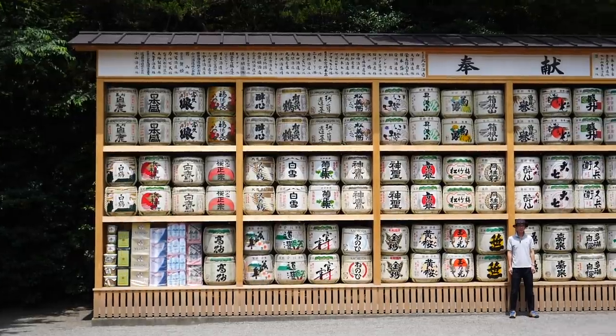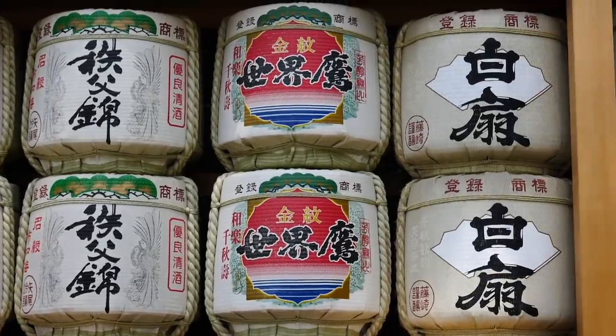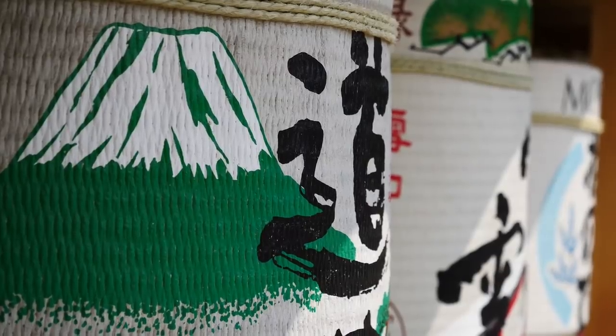So now I want to show you something that's super typical of Japanese temples. Just behind me, over my shoulder, we've got this massive wall full of sake barrels. These are offerings. Aside from the barrels, we also have some boxes and more sake. These behind me are more like modern offerings, I would say. I don't know about these older barrels, if they're actually empty or if they still hold sake. But yeah, that's a lot of alcohol. A lot of booze here at the temple.